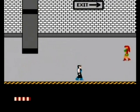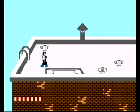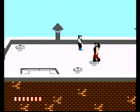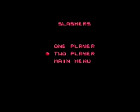Exit. Are we close to the end of the level? I bet you it's the end of the level. It's gonna be another fucking rooftop level. I bet you anything, it's another rooftop. Boom! What'd I tell you? Absolute horse manure. Just fucking kill me. I don't care anymore. Thank fuck for that. Next!